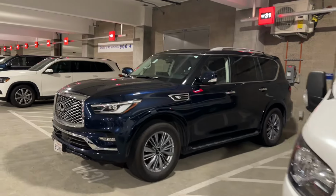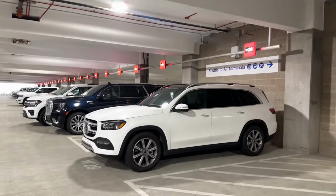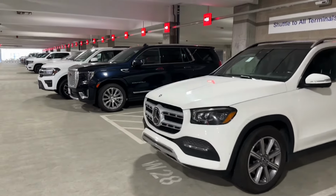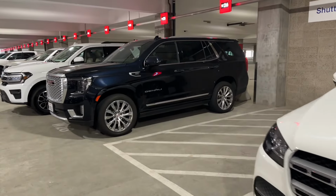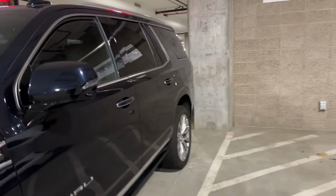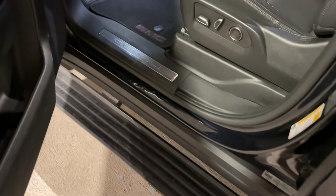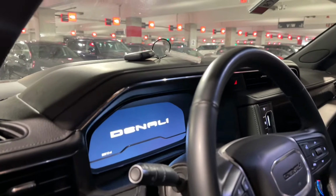Oh, is that a newer Escalade? Or GMC Denali? This might be worth having a peek. 8G. Well, it's probably got some miles on it. Oh, she's got the running boards. 38,000 miles. Key in the vehicle. Oh, this is nice. Oh, look at the room in the back, guys.